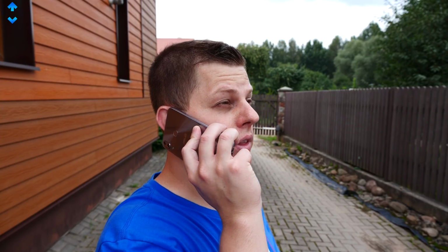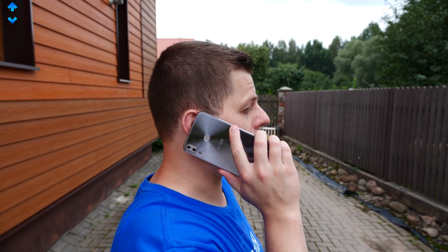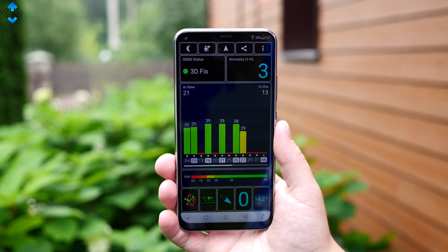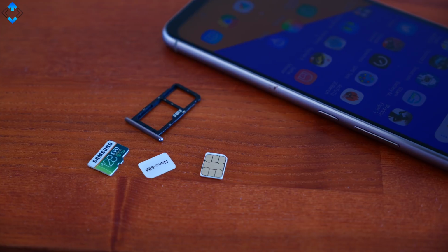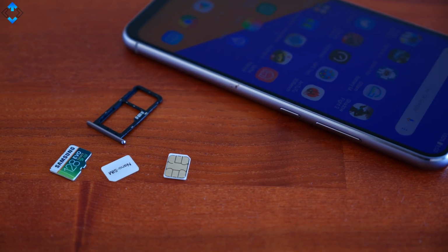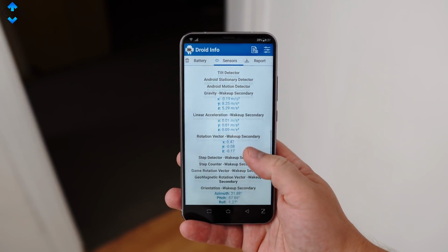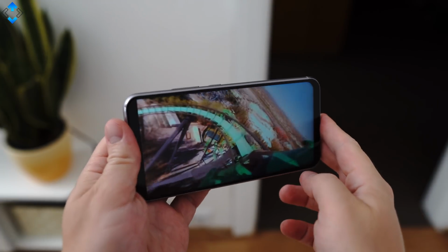Connectivity department is where the Asus Zenfone 5 is excellent. Call quality and signal reception are great, it takes just a few seconds for the GPS to find the location, and other connectivity options work fine. There are plenty of sensors on board. Also, gyroscope works very well with the 360 content.